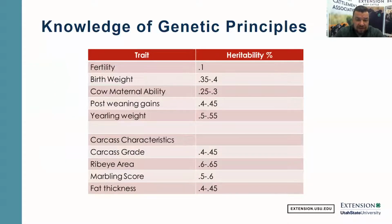Now, if you look at this chart here, you can see the heritability of all these different traits. The first trait, fertility, you can see there it is very lowly heritable. Just because mom is, for example, a Pathfinder cow, doesn't necessarily mean all her daughters that you keep are going to be Pathfinder cows. Now, ribeye area, you can see down there is highly heritable, but we'll talk about why ribeye area is kind of hard to measure in our live animals sometimes.